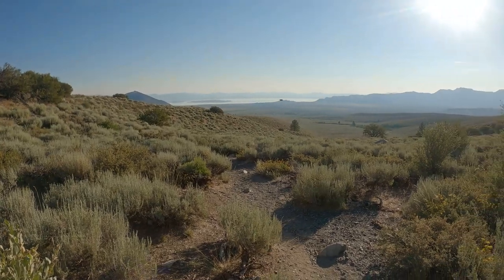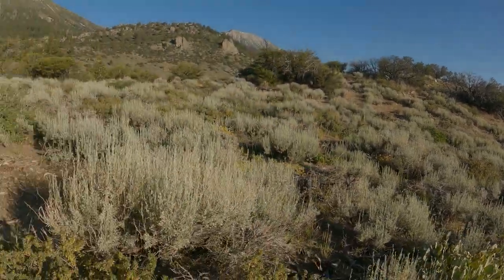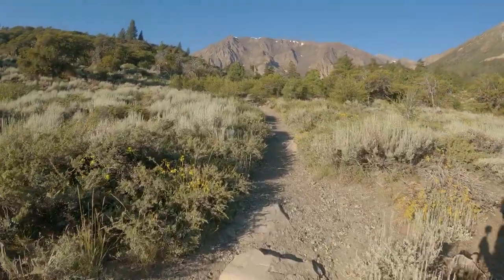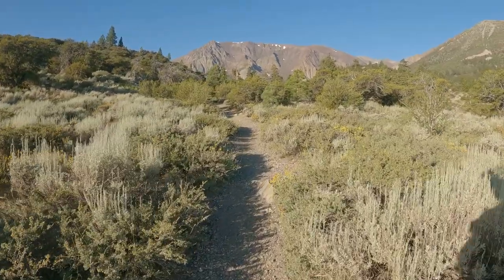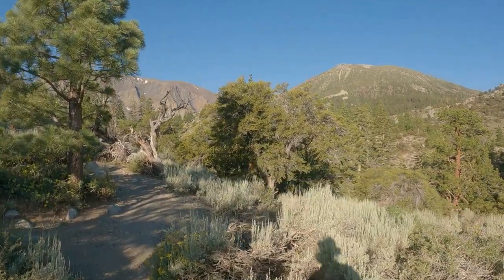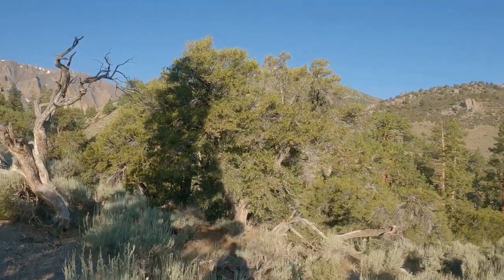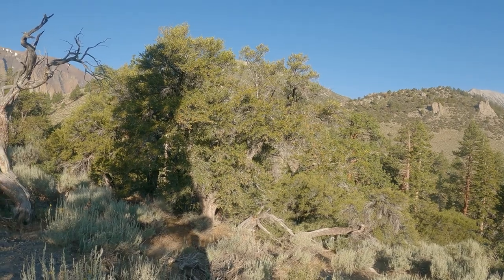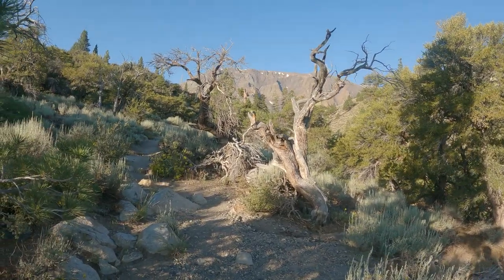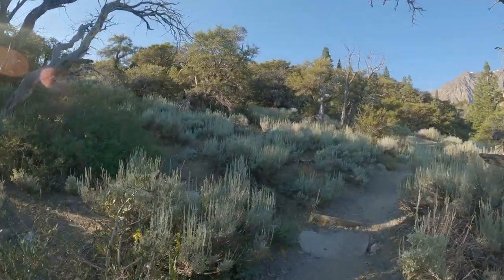We turn around. It's gorgeous. Let's go. If you listen real close, you hear the sound of the creek, but it's way down there from here. Here's the start of our next hill. Let's go up. Walking uphill is fun. Yay, yay.